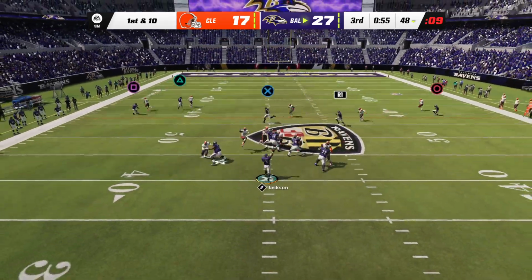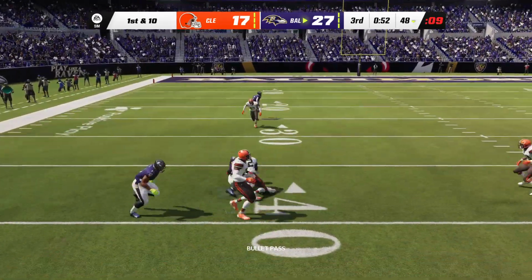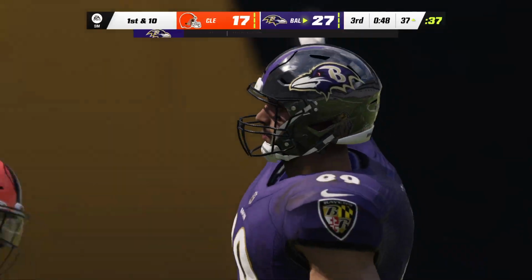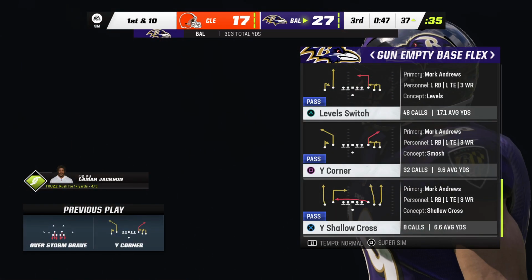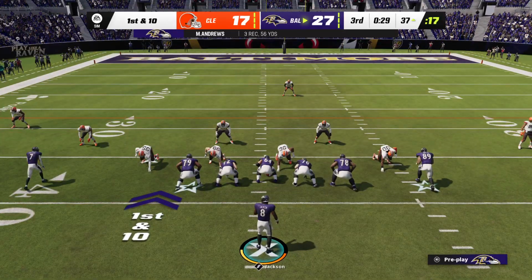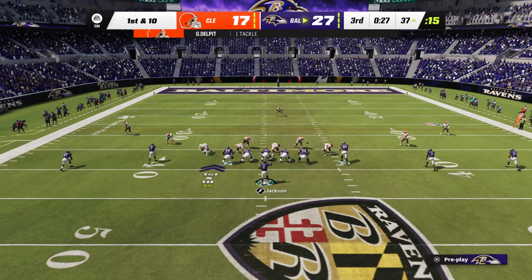Now Jackson on first down. Yet again, targeting and fighting Mark Andrews. And they're going to get this down to about the 37. So a first and 10 upcoming from Browns territory now at the 37-yard line.